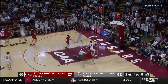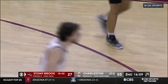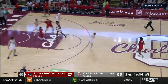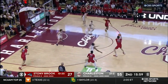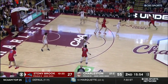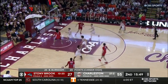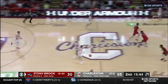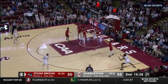Burnham. Career high 20 points for Benny Buckets. Burnham, a good starting level player off the bench for Charleston, showcasing their depth. This has just been a clinic by a 27-3 team in Charleston. They clinch a share of the regular season title in this league with a win, and a needed answer for Stony Brook to just find some footing. That was Roberts from downtown.